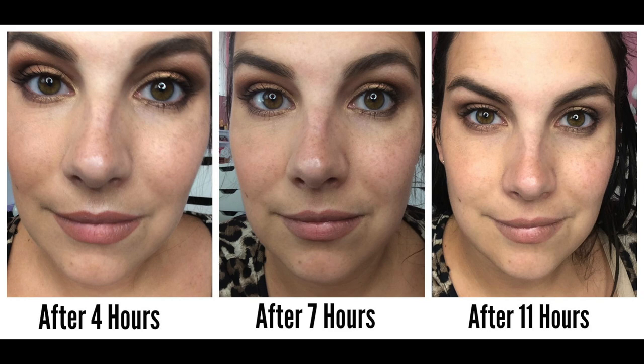Okay, this is a voiceover now. I am just looking back on the pictures from the day and just wanted to point out a few things. After 4 hours, I can still see a lot of the lip product. I know the gloss is worn off, but I can still see the color for the most part there, so I'm pretty happy with how things look after 4 hours.